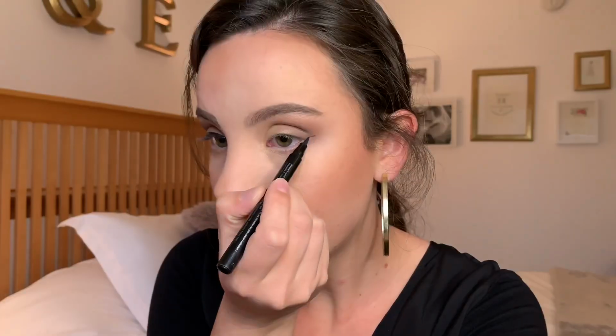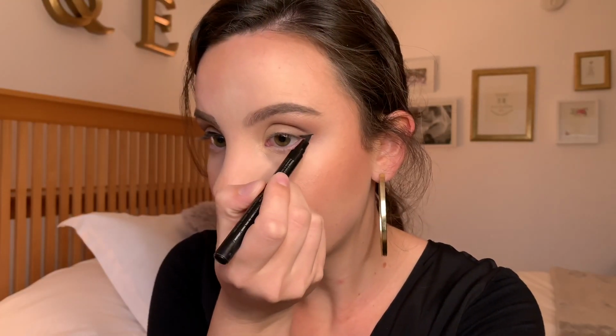What I recommend doing with eyeliner is try not to make it too thick, especially where your eyeballs are. I like to start my eyeliner almost in the middle of my eyelids. I like to have it a little thicker on the outside. Notice how this eye looks a lot longer than this one, which kind of just looks stubby.